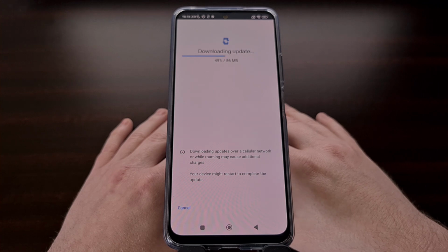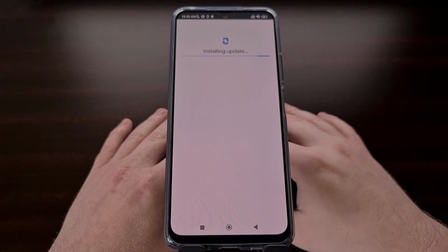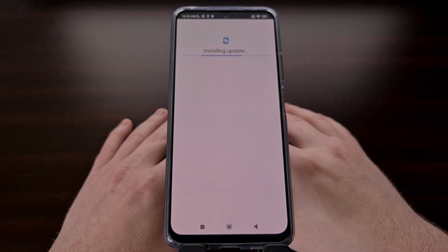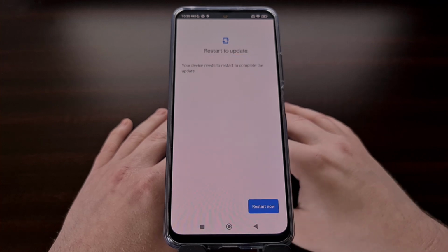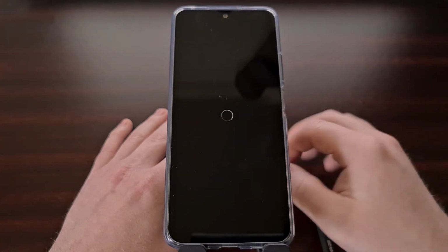These updates don't take long to install. In fact, most people end up waiting longer for their device to reboot than it actually takes to download the update and install it. And just like before, after the update has been downloaded, it's going to install it. And then once it's done installing, we're going to need to reboot our device again in order for that update to be completely installed.